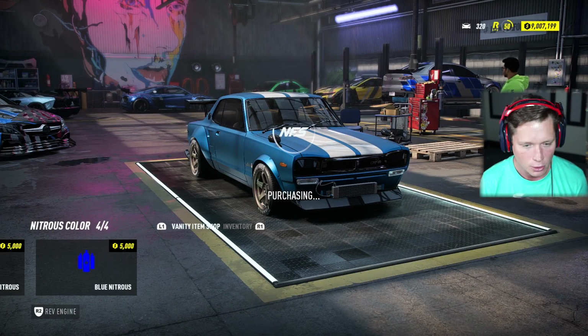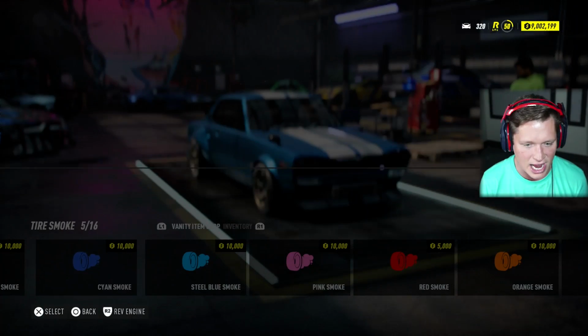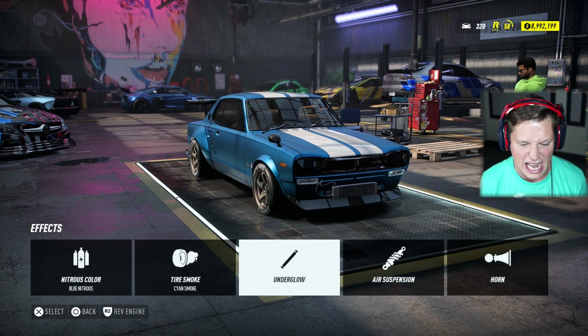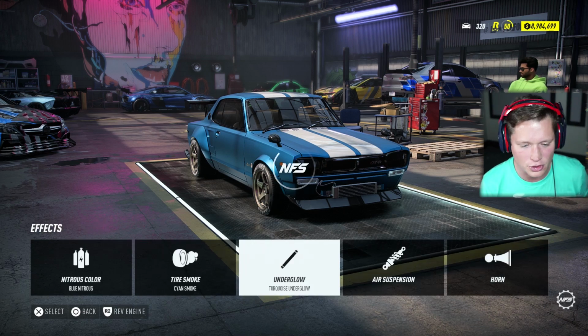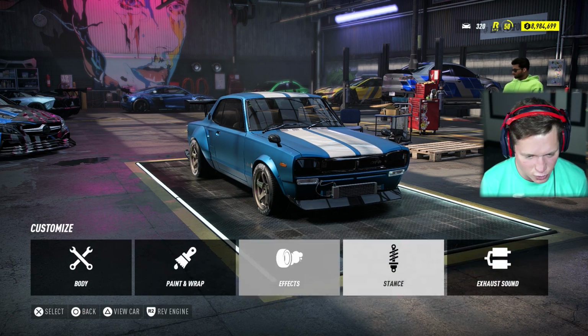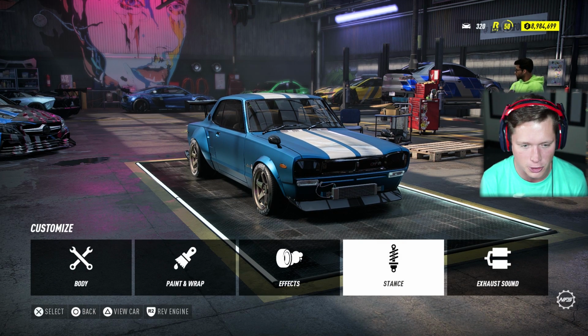We're gonna check out. We've got blue nitrous. We're gonna go with some cyan tire smoke there to match our matte, kind of satin cyan that we've got going on. I'm gonna go with some blue underglow as well. Actually, turquoise. We're gonna go with turquoise. That looks pretty good there. Air suspension. I don't think it really needs its stance. We may lower it a little bit, but not too much. That looks pretty good there.